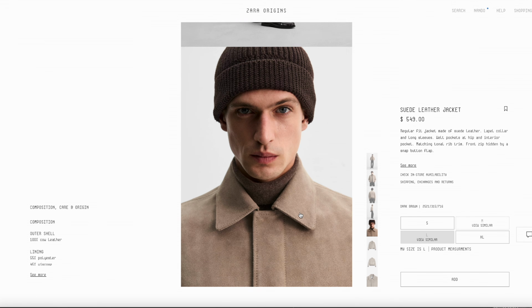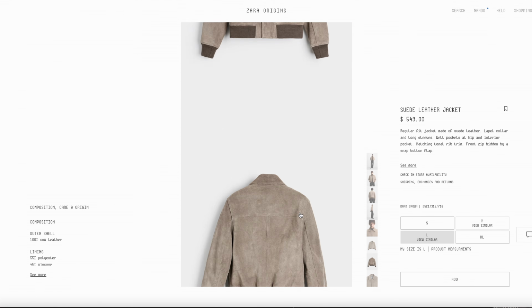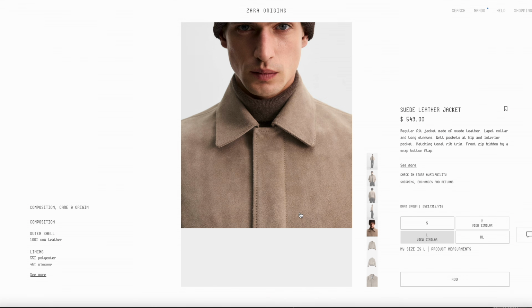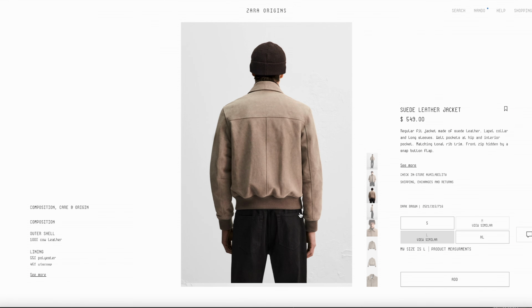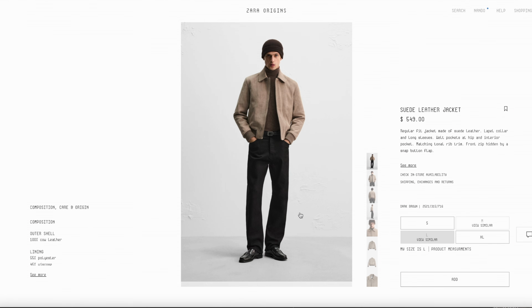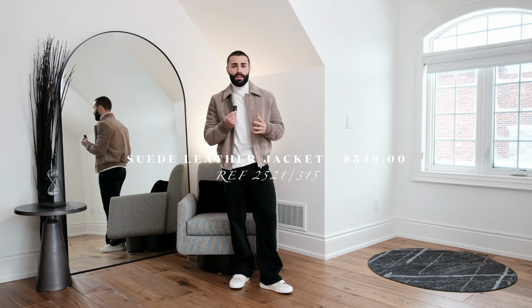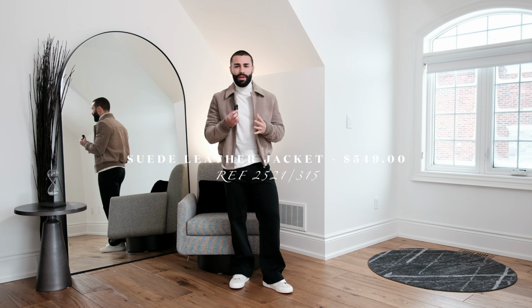It is a little bit short for me in the back, as you can tell, but it's got a really, really nice structure look. Now keep in mind, this is very expensive. I was really shocked to see this price, to be honest. I think it's around $500, this jacket, but very, very expensive, but definitely a long-term investment if you are looking for a nice suede beige bomber jacket.